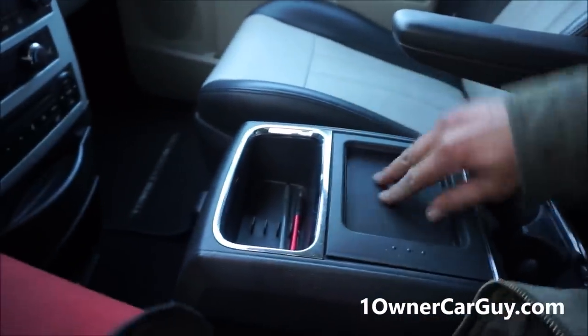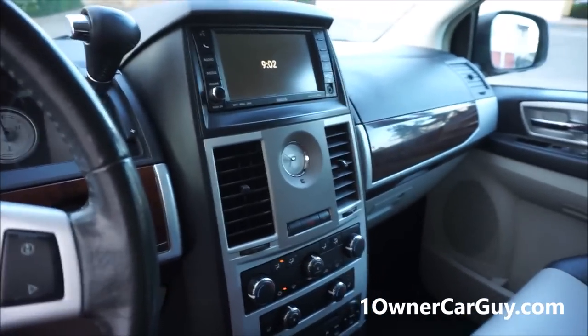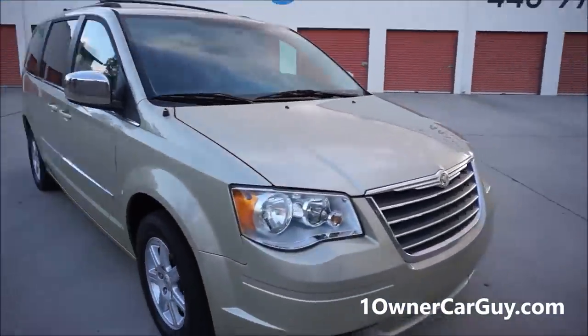Cup holders. Oh, and you got cup holders up here. So there's all kinds of stuff like that. I'm gonna take a couple more pictures and we'll go for a test drive. Okay, that's that. I think I got all the pictures I need. And we're gonna take off and do you a test drive right now.